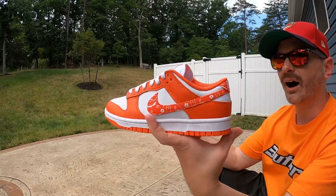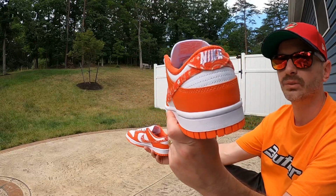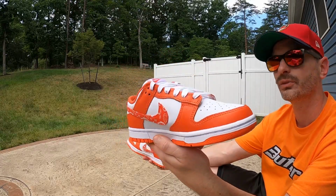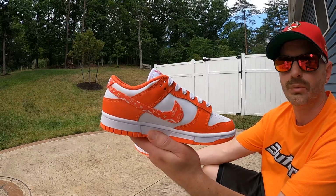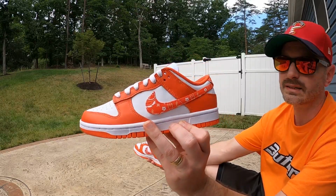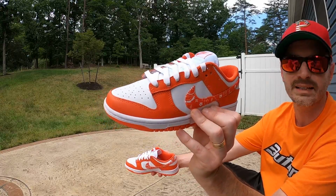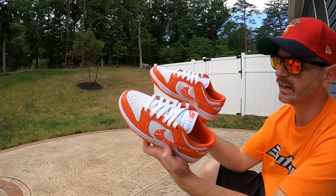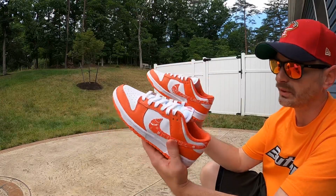And I'll just say it one more time, there is no reason why this should be limited to women's sizing. I would wear these. I'm sure a lot of guys that are larger than myself would want to wear these as well. And I don't think they'd have a problem selling every single pair of these that they made. So Nike, please stop limiting shoes like this to women's sizing only. It doesn't make any sense unless you're just trying to make them more limited, more rare, and drive the hype of them up. But I mean, a Dunk Low doesn't really need any help in that department.